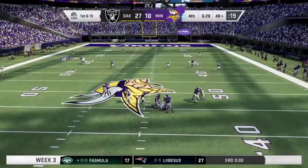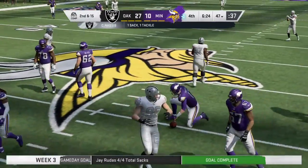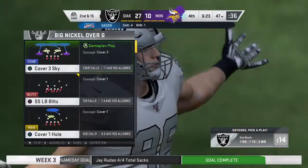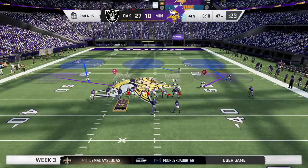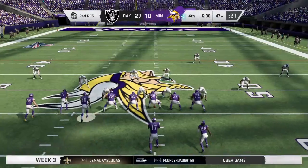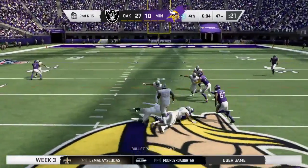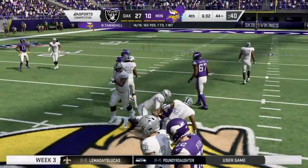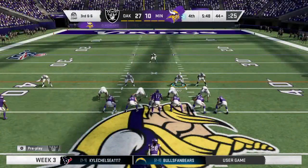Now Tannehill. And he's going to be swallowed up. Sacked back at the 45-yard line. Carl Nassib in there to get him. It's a loss of 5. Got to assume this defense will be charging again here. It's second and 15. Here's Tannehill. He finds his tight end Howard. That's complete. And they'll get 9 there as that sets him up better for third down.